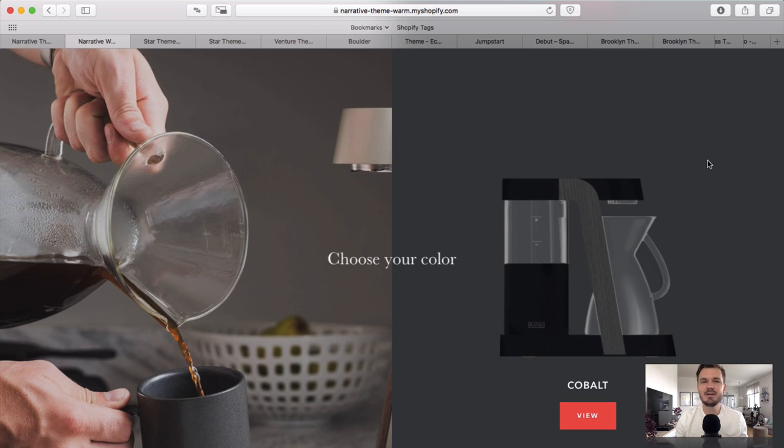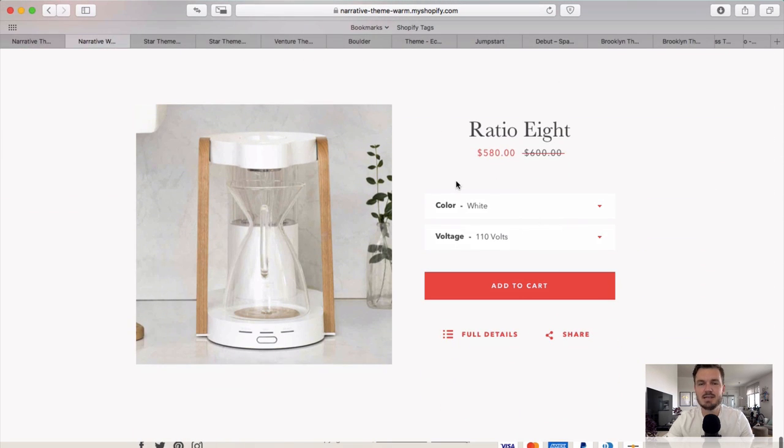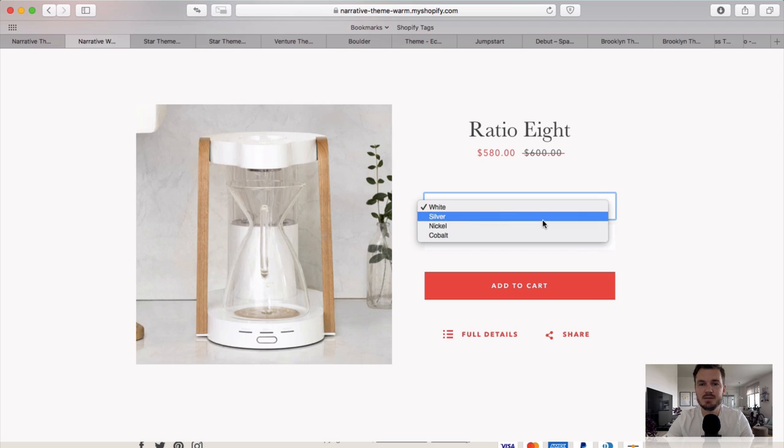So, this kind of reminds me of something that maybe Nespresso would have for their website. Obviously, this is the demo for coffee, maybe that's why, but it really does scream high class. We have a section here which allows you to have your product on display. We've got some variables here which we can change.